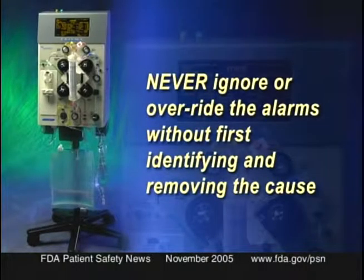These alarms are intended to alert the user when a potential fluid imbalance has occurred during therapy, and both the FDA and the manufacturer are warning that you should never ignore or override the alarms without first identifying and removing the cause of the alarm. If you're using one of these devices, refer to the operator's manual for detailed instructions on what each of the alarms means and how to respond to it.